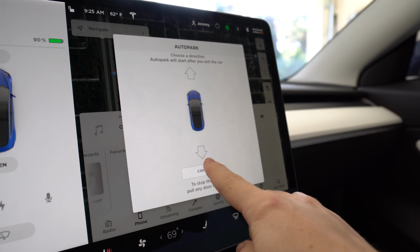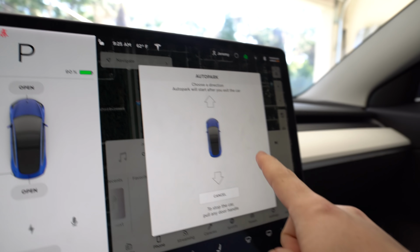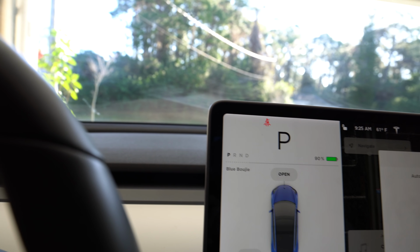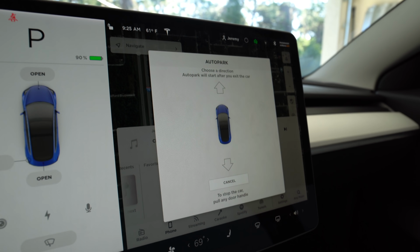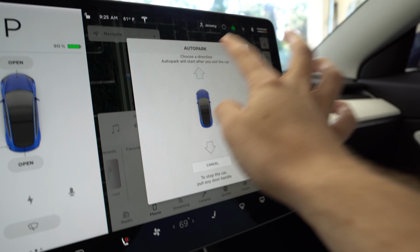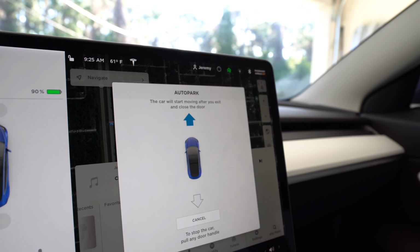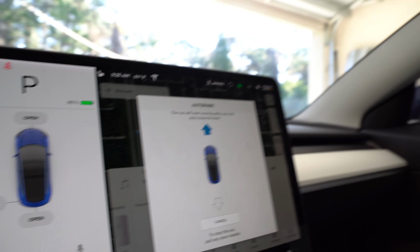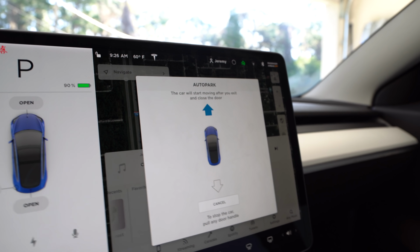Okay, so we don't want to press back because that would result in us hitting the wall. Forward would be great because that means we can pull it out of the garage and I could maybe get up into the attic or something. It's really useful. The car will start moving after you exit and close the door. Ooh, I'm scared, guys, for real. But let's do it.